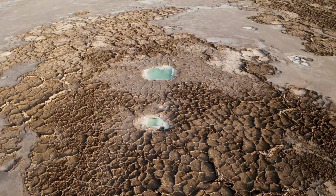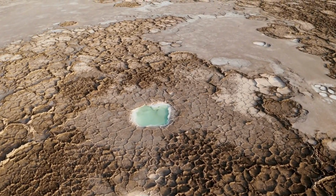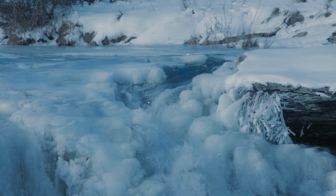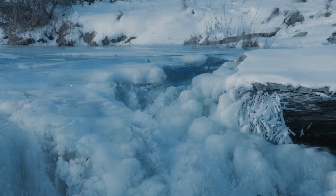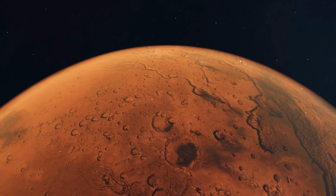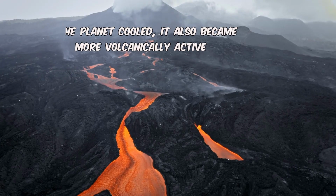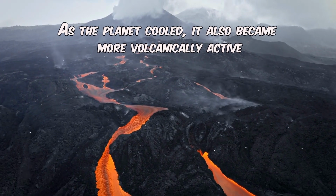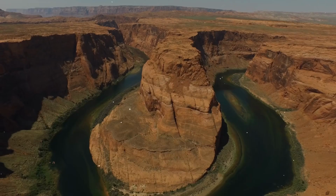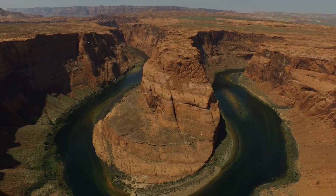The liquid water that once filled the Eridania Basin either soaked into the ground and froze, or turned into ice at the surface. Over time, a lot of that water was transported to the poles, forming the thick ice caps we see today. But before that happened, Mars experienced something catastrophic. As the planet cooled, it also became more volcanically active. This led to massive floods, water raging down from the southern highlands, carving out the landscape in ways that are hard to even imagine.